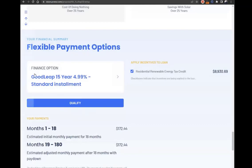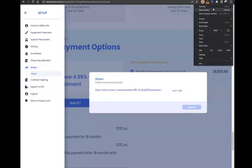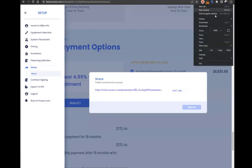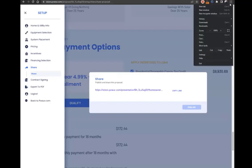So if I share and I copy, I'm not going to be able to do that. But if I were to open this up in an incognito tab, which I can still do, now I'm going to have to reshare. Anyway, let me reshare. I want to show this and demo it. One second. Stop share.